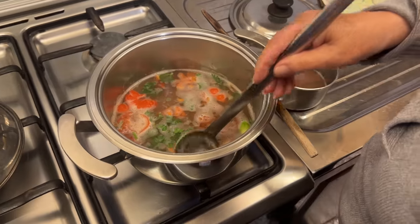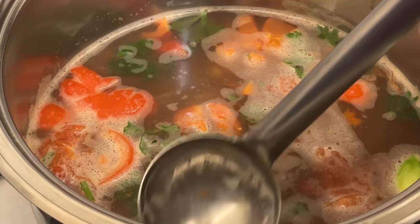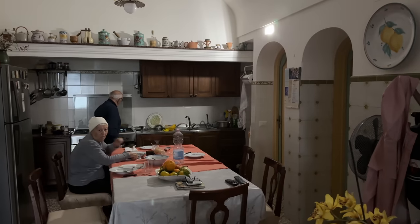Ah, troppo fagiolo. Qualche fagiolo, vabbè, ma non... And there's a thunderstorm arriving, so that also means there's a power cut. Luckily, they have an emergency light here.